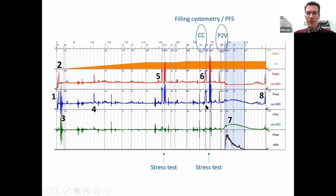So stress testing has been done on 2 occasions, in this case, once when the bladder was at about 200 mils, and once where the patient had reported their bladder felt full enough, thank you, I'd like a pee soon. We refer to that as cystometric capacity, CC. Having done our stress tests, well, on this occasion, we did not see leakage.